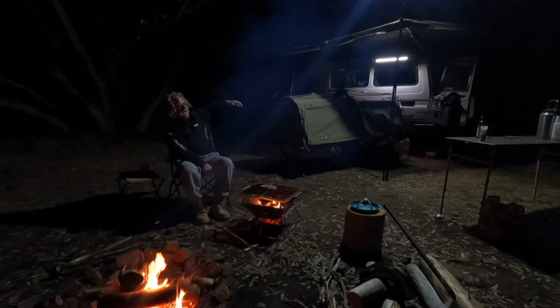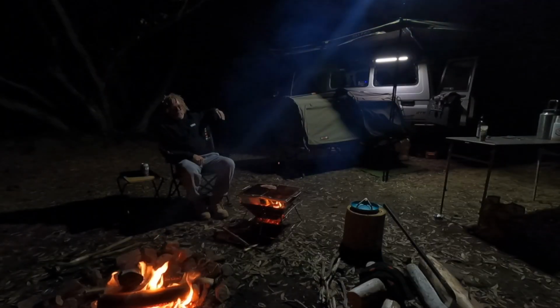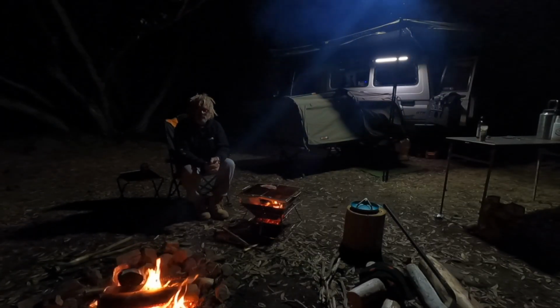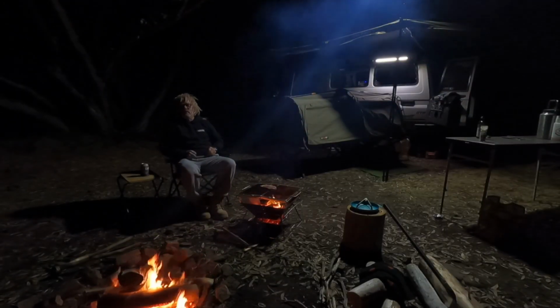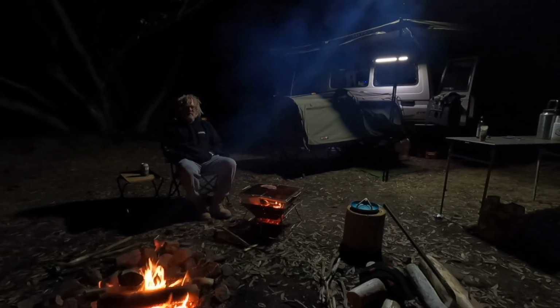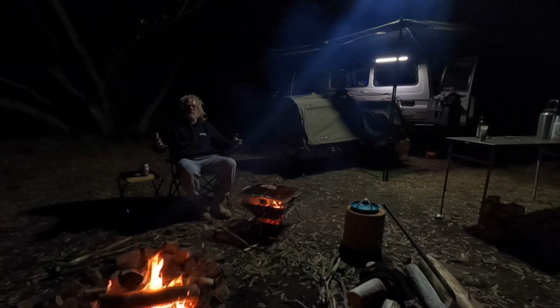You don't have to be a big hotshot four-wheel driver. This track we've done today, King Billy and Bluff Track, it's not overly hard. There's a little rock step, nothing too much, but just get out and enjoy it. Get the opportunity to get out and enjoy it. That's what it all comes down to, is, you know, living your best life, as I say. So, put a little bit of gravel in your travel.